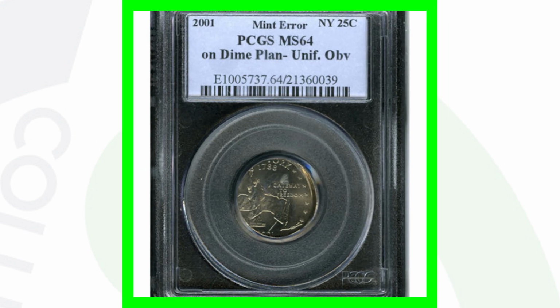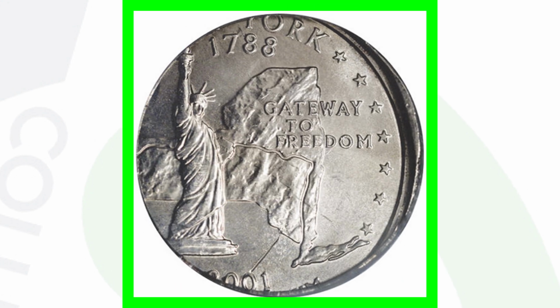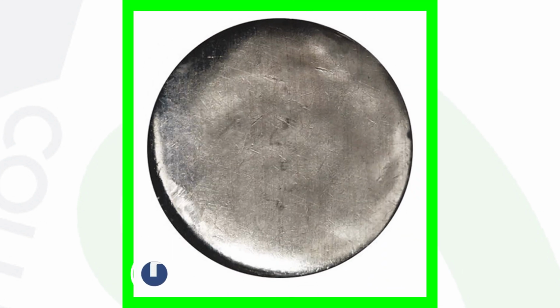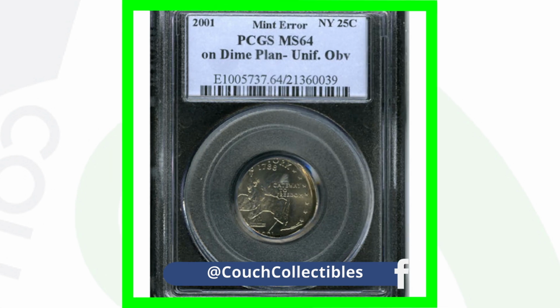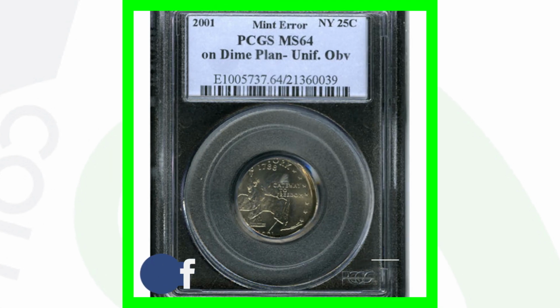Here's a State Quarter that was actually struck on a dime planchet. So of course, the New York state quarter design here is being cut off because it was struck on a dime planchet, and we see nothing here for the obverse of the coin. Very, very unique and rare type of mint error. This coin sold for over $5,700, nearly a $6,000 coin.